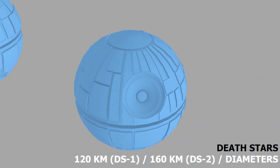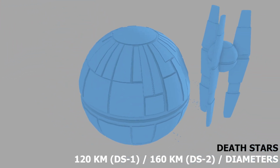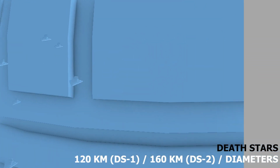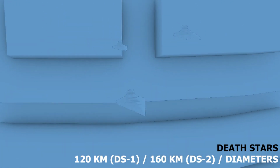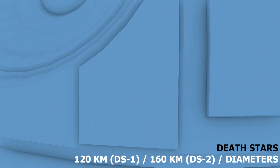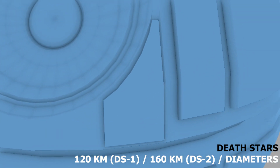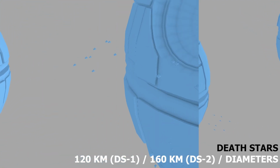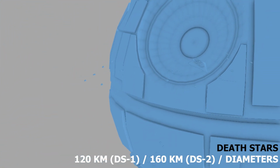Little needs to be said about the Death Stars 1 and 2. The only thing I'll mention is that for a long time, there was some confusion about the size of the Death Star 2, with some claiming that it was a monstrous 900 kilometers in diameter. Canon and Legends have used sizes of 200 and 160 kilometers respectively. We've gone with the Legends numbers.